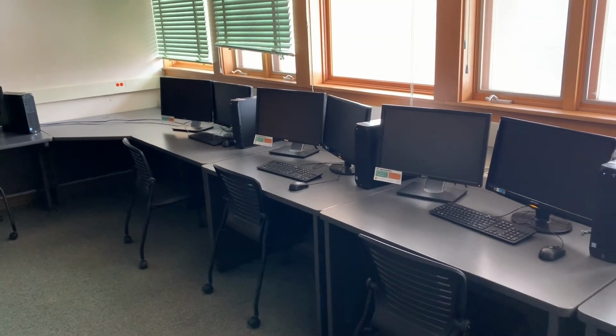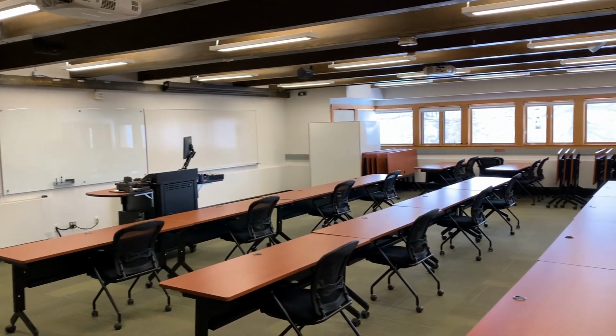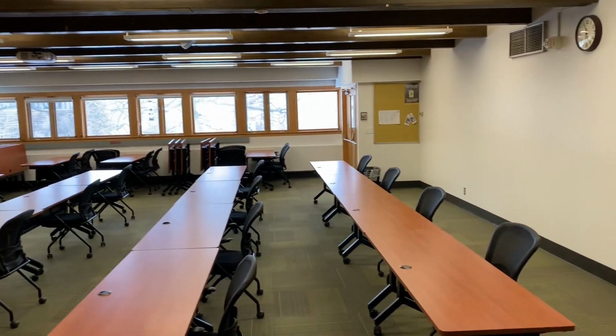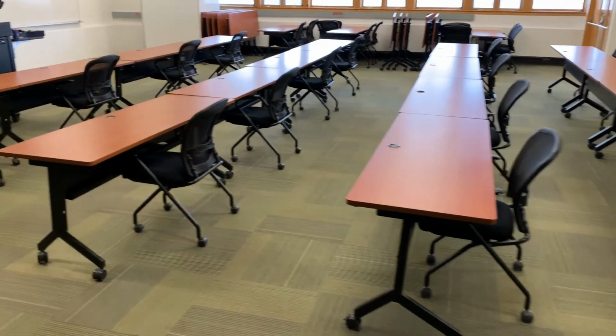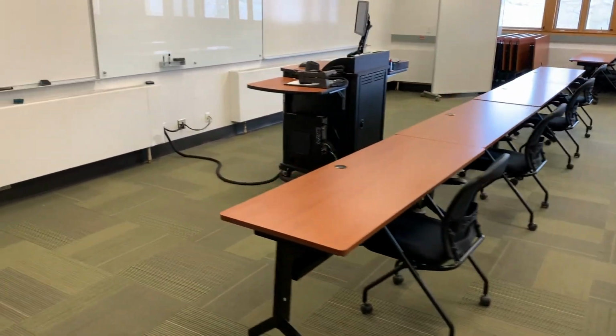As we move on from this classroom, I'm going to take you now into what is our students' favorite classroom, I think, which is a configurable classroom space where everything in the classroom is on wheels. You can see the setup here where the tables are set up in rows. But what happens in different classes is these tables can be reorganized. We have whiteboards that are on wheels.